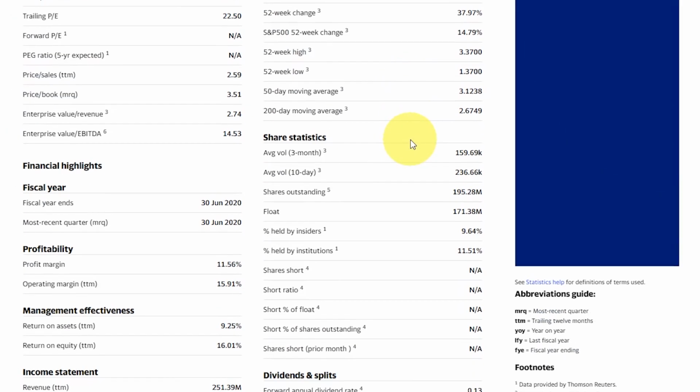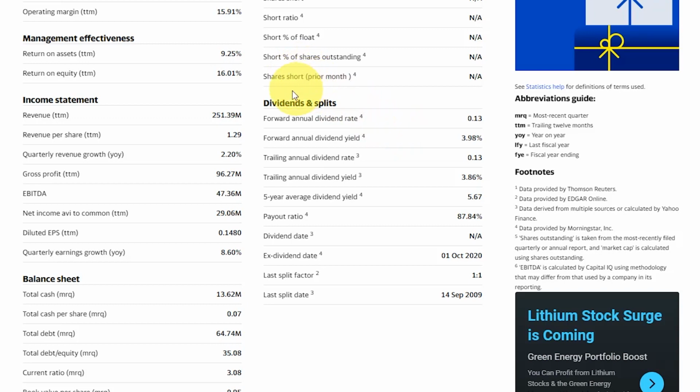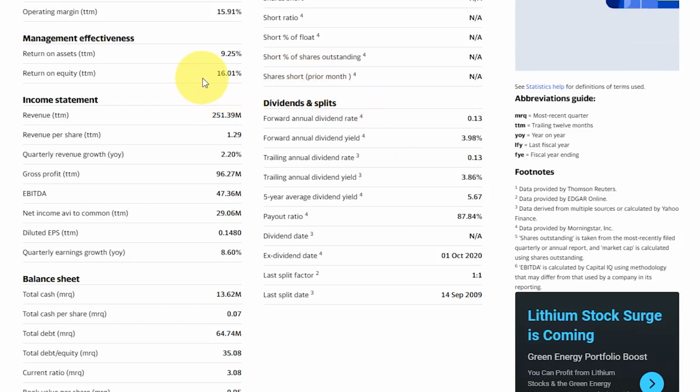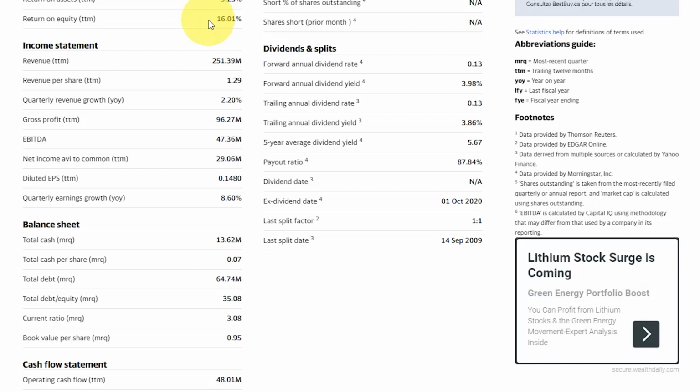So in the statistics box, when I go down, the main thing that I'm interested in is the return on equity here. Ideally, you want to look for a company that has as high a return on equity as possible. So here, Skellerup has a 16% return on equity, which means that they are doing reasonably well. Which means that for every dollar that they put into the business, they are basically getting 16 cents back.